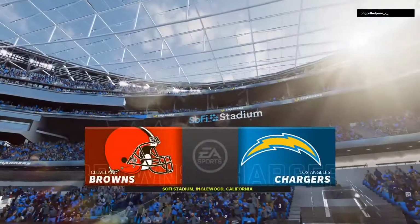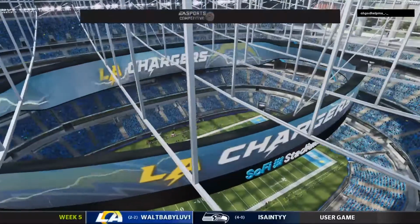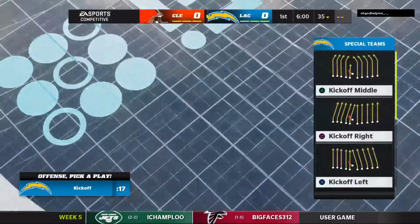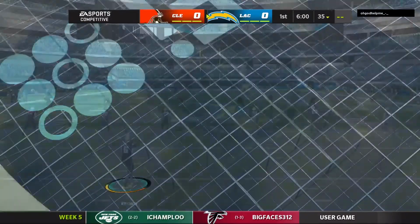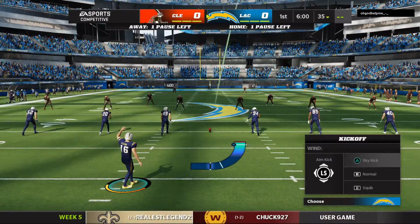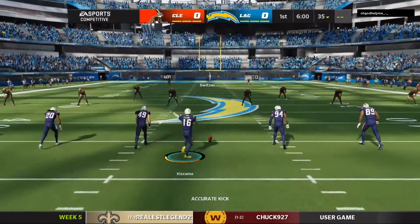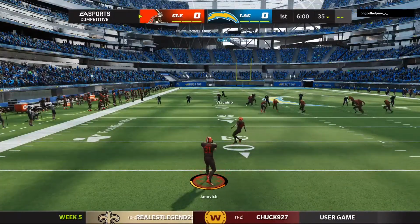Just November of 2016, and now here it is in all its glory. Spectacular SoFi Stadium here in metropolitan Los Angeles. Today, we're set for a good AFC matchup between the Cleveland Browns and the Los Angeles Chargers. Strap in, this will be a good one. Two one-loss teams getting together as they're underway on EA Sports.